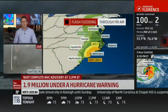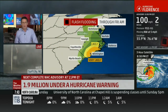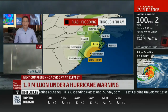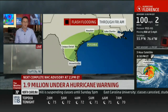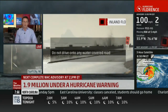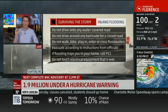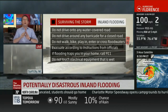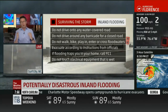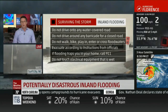We've got flash flood warnings in effect there in eastern North Carolina, likely to very likely devastating flash flooding through tomorrow morning. And that's going to be just the beginning. And by the way, there's the possibility of flash flooding along the Texas coast and in the Houston area, and that expands inland as we go into the weekend. So don't drive across any water-covered roads. Don't drive around a barricade. Stay out of floodwaters completely. Evacuate if you're told to do so on short notice, and if you're trapped by floodwaters, call 911. Don't touch anything electrical that's wet. Stay safe.